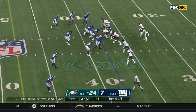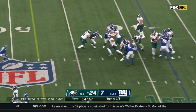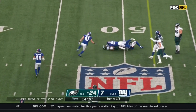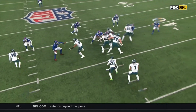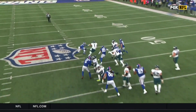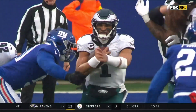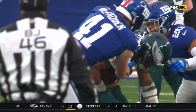1,000 for the year now. Hurts design run. Didn't see much of this in the first half. Another big hole already across midfield. With everything that's coming at him, and he's going to get a lead block from the running back, Azeez Ojulari. That's a great job by Miles. I am so impressed with him today. The blitz pickup on Azeez in the first half. The lead block right there.